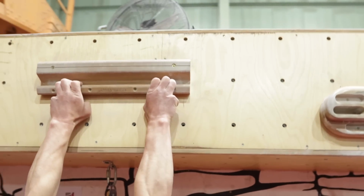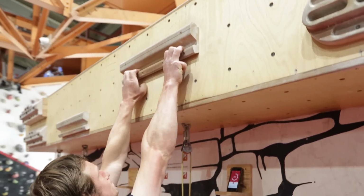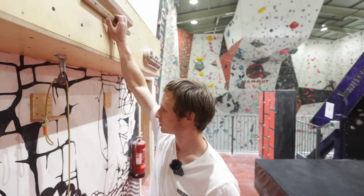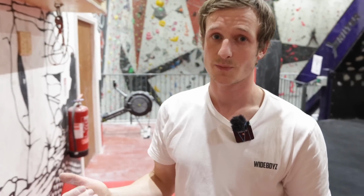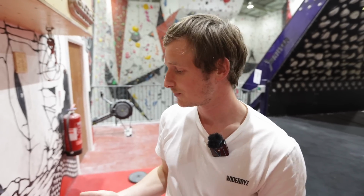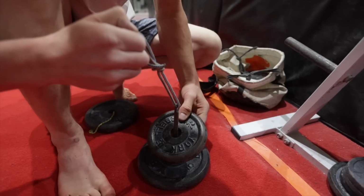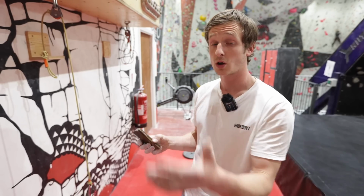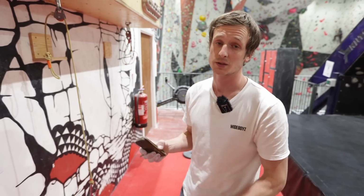So the next session I'm going to do is a fingerboard session using the 10 mil edge in a half crimp position on the lattice rung. I'm going to do 15 second hangs, 3 minute rest, times 6. So I'll use a pulley, take some weight off to get to that 15 seconds. I'll start the timer on the app. That'll count me down and measure my rest time.